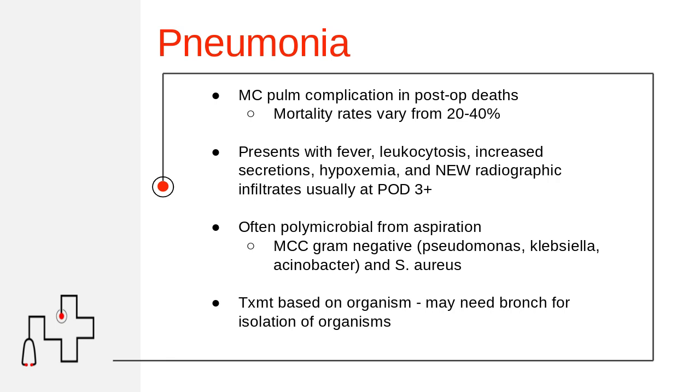These patients almost always get fevers. They have new radiographic infiltrates. They're hypoxic. If you're post-op day 4 and they're still on oxygen, I usually say, are you coughing? Are you coughing stuff up? And they're like, oh yeah, I've got more gunk that I'm spitting out. So these are people that you need to follow closely. Again, like we talked about, it's often polymicrobial. They might have had an aspiration or it's from the ventilator.